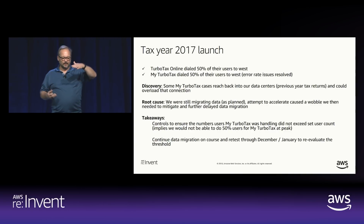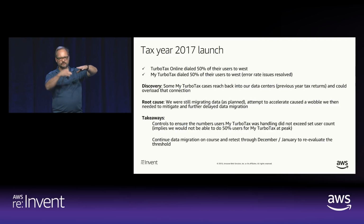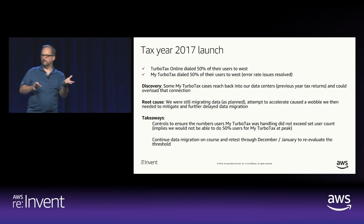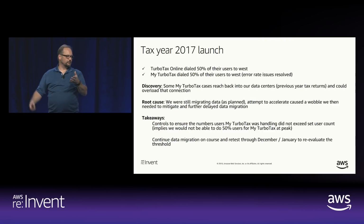Now, on top of TurboTax was a ton of tax return data from not only the return they're working on for the current year, but historical for the past year and the past year and the past year. As we migrated the data, which as you can imagine took a bit of time, we prioritized the sequencing around that. Current year stuff went first, the last year stuff went next, 2 years back, and so on and so forth.